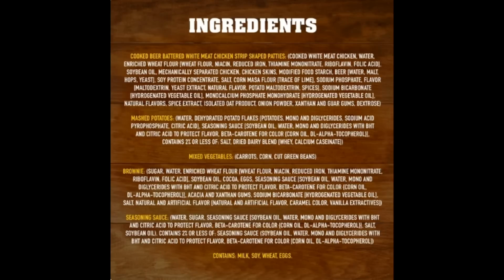Now here's one of the longest ingredient lists I've ever seen. Fortunately, HungryMan has them broken down by ingredient, and it's very easy to tell what's in what. Starting with the cooked beer battered white meat chicken strip shaped patties, the mashed potatoes, the mixed vegetables, the chocolate brownie, and the seasoning sauce.